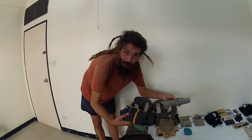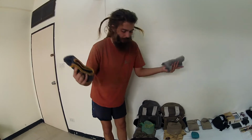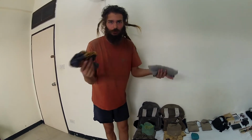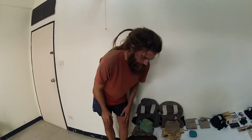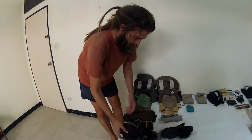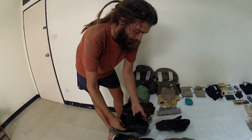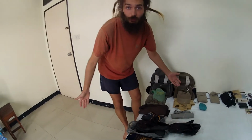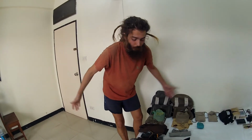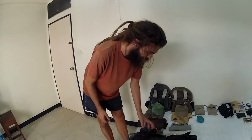Boxer shorts to sleep in at night. This is not essential. You could sleep in just this, but it's more comfortable. And if you're washing this, you could wear the boxer, or the underpants, I guess they call it in English. We got our Vibram 5 fingers for when we want to go running. If you don't use Vibrams, maybe you're going to bring your jogging shoes, your normal running shoes. Good idea to stay active and healthy while traveling.